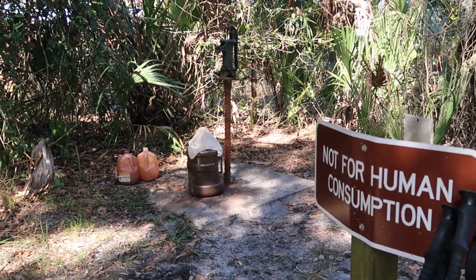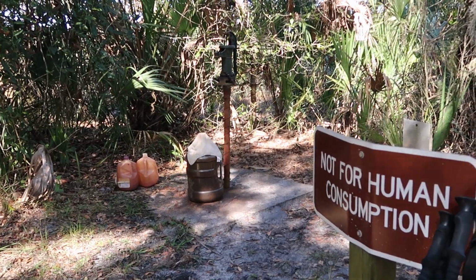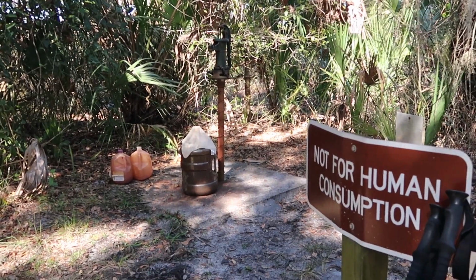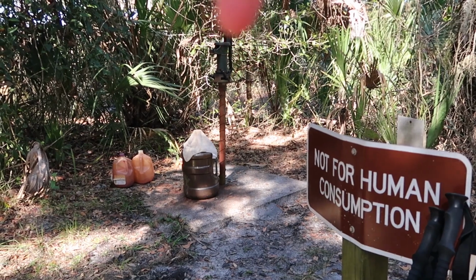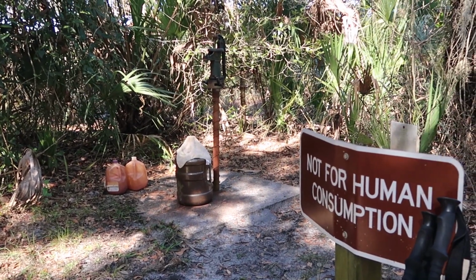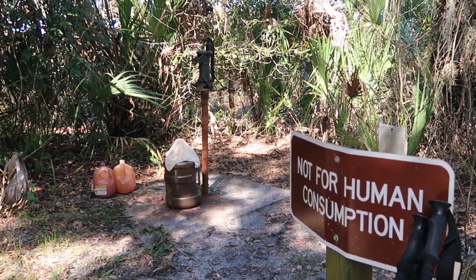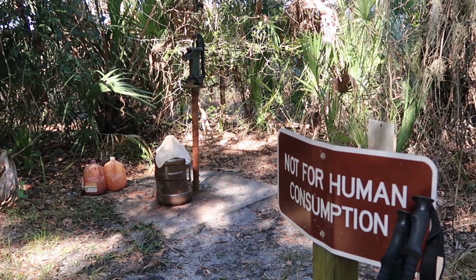We made it to the Beat Island campsite. We're not staying here, but just passing through. But as you can see, there's a water pump down there. The sign here says not for human consumption, but if you boil the water for 3 minutes or you bring a water filter, then you would be fine.